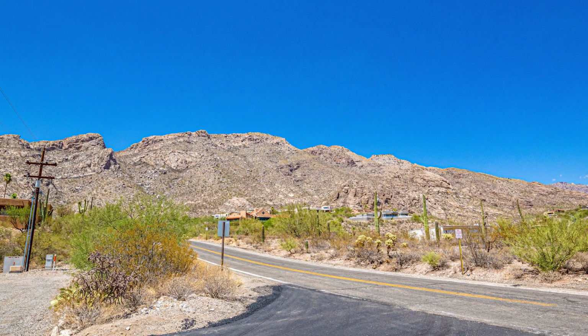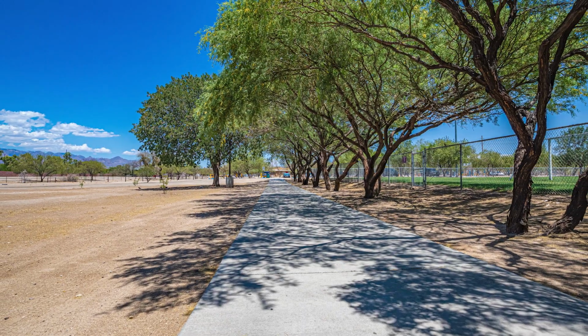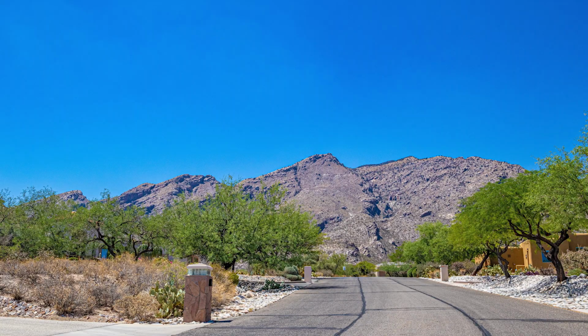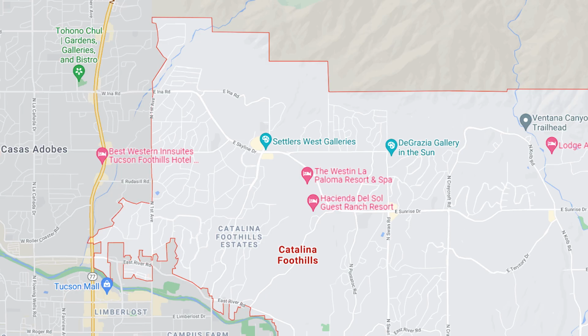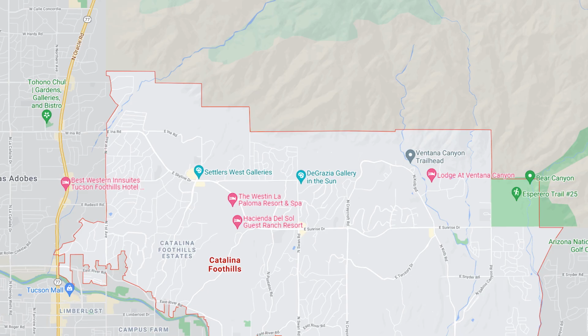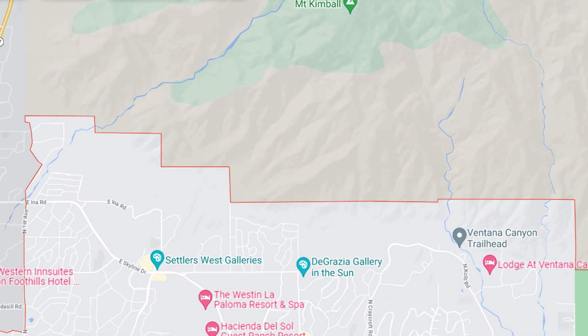So what makes Catalina Foothills so great? Catalina Foothills is a census-designated place on the north side of Tucson, Arizona, in the southern foothills of the Santa Catalina Mountains. Most Tucsonans refer to this area as the foothills. Pretty much anything north of River Road, east of Oracle Road, and west of Sabino Creek is considered the Catalina Foothills. Anything north of the Foothills community is the Santa Catalina Ranger District of the Coronado National Forest.